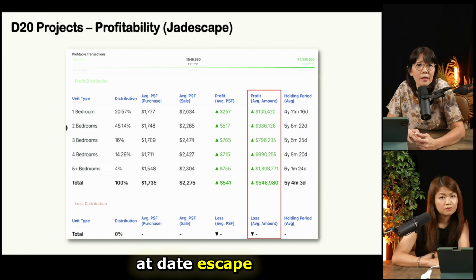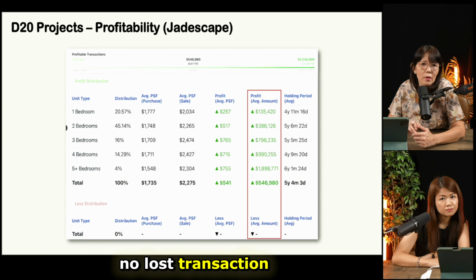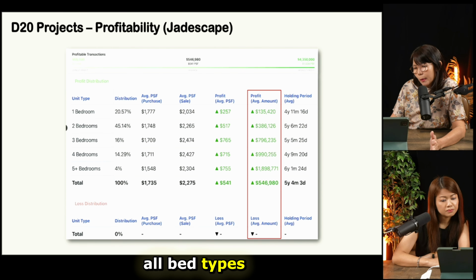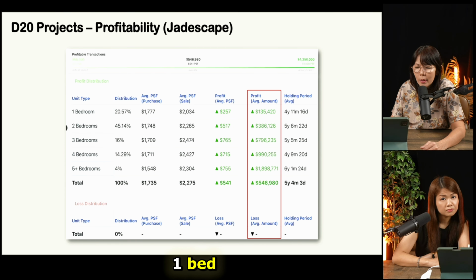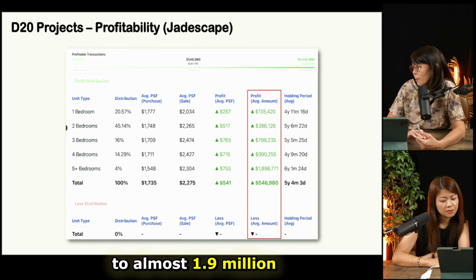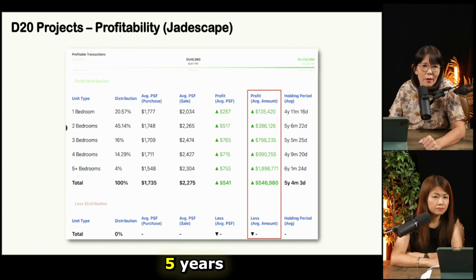Next, we look at Jadescape. Past 5 years of transactions, there was also no loss transaction yet. All bed types profited, from 135k for 1 bed to almost 1.9 million for 5 bed. So the average holding period here is 5 years.